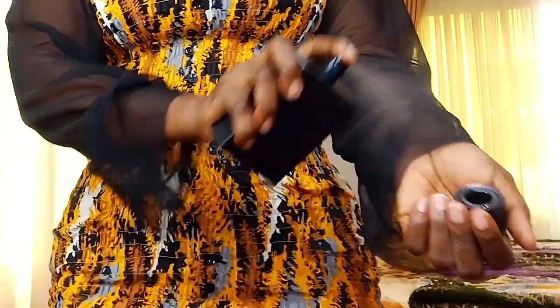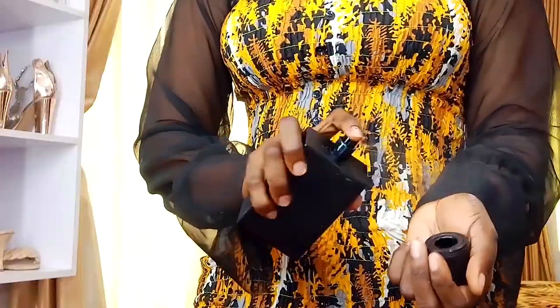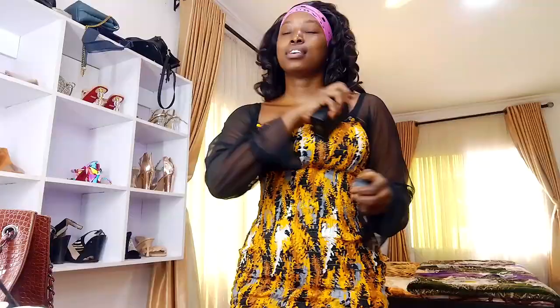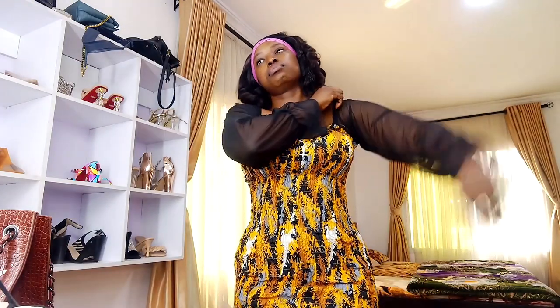Okay, so I'm just going to go ahead and spray my perfume. Every time I'm spraying perfume, I always think of that meme of when you are spraying your own perfume and when you are spraying someone else's perfume. This dress is actually cute. Cute, easy wear. All right, guys, let's go to work. Shall we?